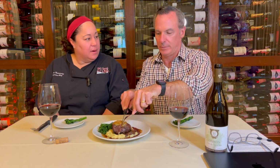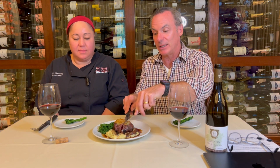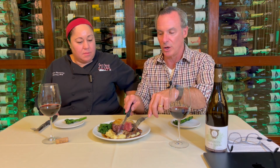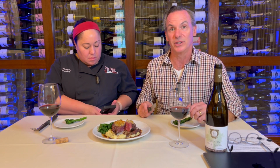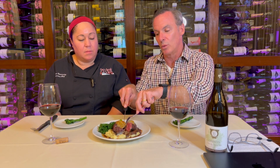Yeah, that cuts like butter. It does. So filet mignon should never be tough because it's a tender cut of meat. There's no veins through it, and there's literally no fat through it. So it should just be a clean cut. You should be able to cut it with your fork. However, we have this crust on top, so we're going to use a knife.